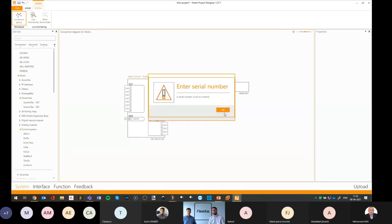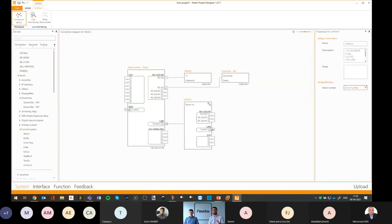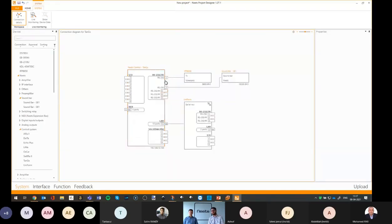And then we will know that this is an extension unit on the system. And actually you can see I've got my connections down here on the uniform. So I could actually, if I wished, go and extend to my soundbar here. Maybe it's easier to connect that way instead of connecting to the Tango. There's just many ways of expanding the system.